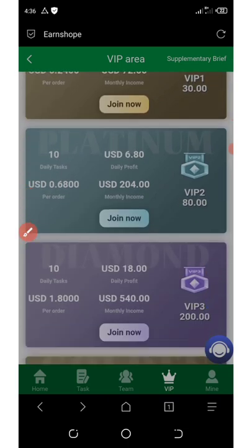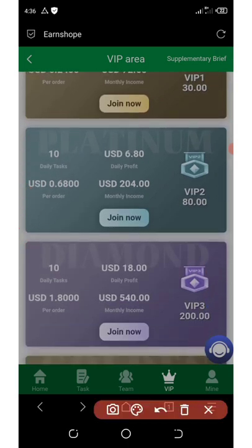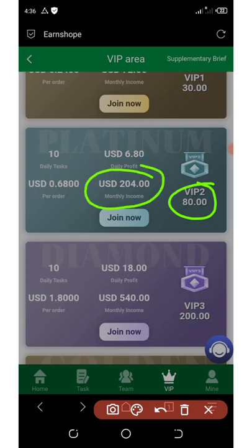Now on VIP 2, for you to join it, you must have at least $80 in your account, and on a monthly basis you're going to be earning $204 per month, and on a daily basis, you're going to be earning $6.80 per day, okay? On a daily basis, you're going to have 10 tasks to complete per day, and each order you grab is going to give you 68 cents, okay?